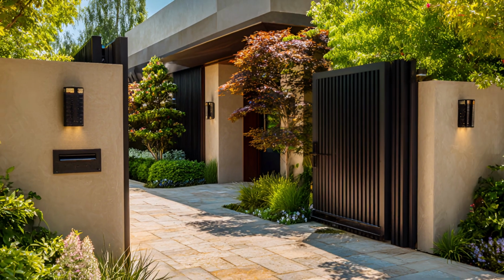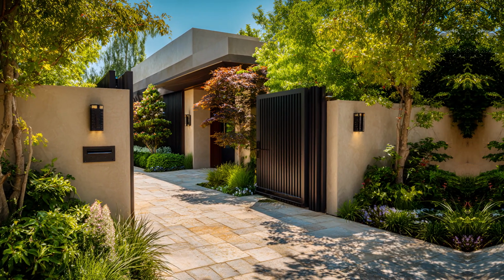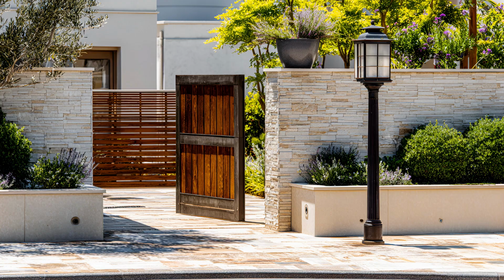They are statements of belonging, pride, and continuity, anchors in a rapidly changing world. The role of technology is also set to deepen. In the coming years, smart entrances will go far beyond automated gates and basic lighting. We are moving toward fully integrated systems where entrances interact with the rhythms of daily life.